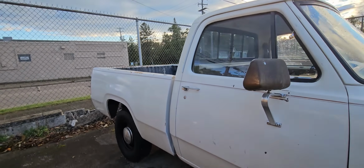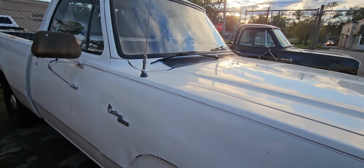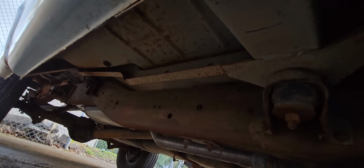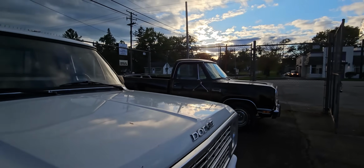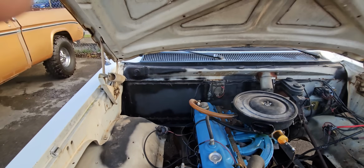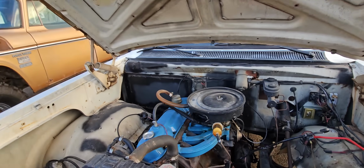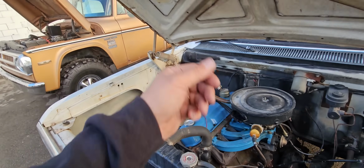Next, we got the 79 D100, two-wheel drive, short bed. It's a rust-free Arizona truck. Super clean. No rust. Slant 6, 4-speed. No heater. Previous owner took the heater out. He was going to make it a drag truck, put a big block in it, but obviously didn't get around to it. So if you wanted to daily drive this, you just need to pick up a heater box out of another truck.